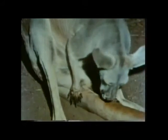For such a large animal, the gestation period is very short. When it is born, the joey is blind and naked and it's not very well developed. It has front legs, which it uses to climb through the fur, and a good sense of smell, which guides it to the pouch. Inside the pouch, the joey fastens itself very firmly onto a teat. The teat provides the joey with milk as it continues to grow and develop inside the pouch.